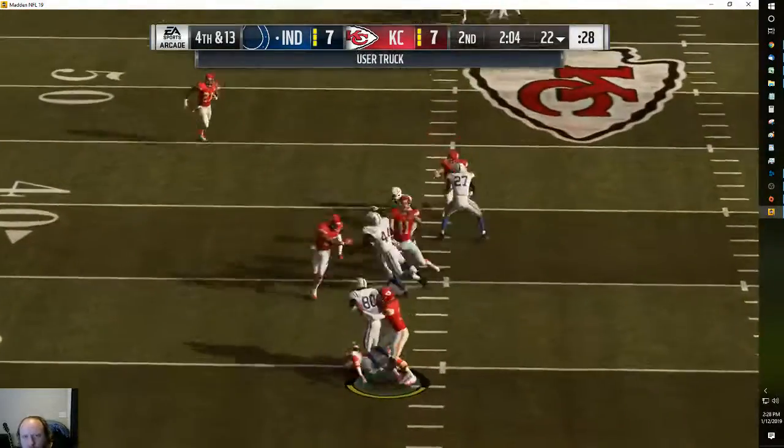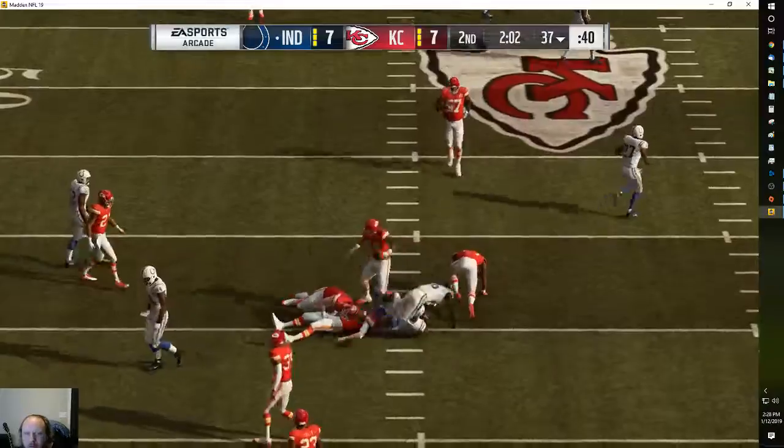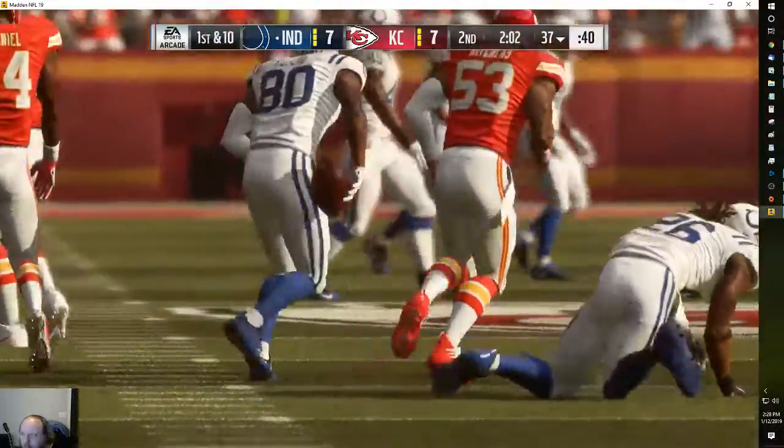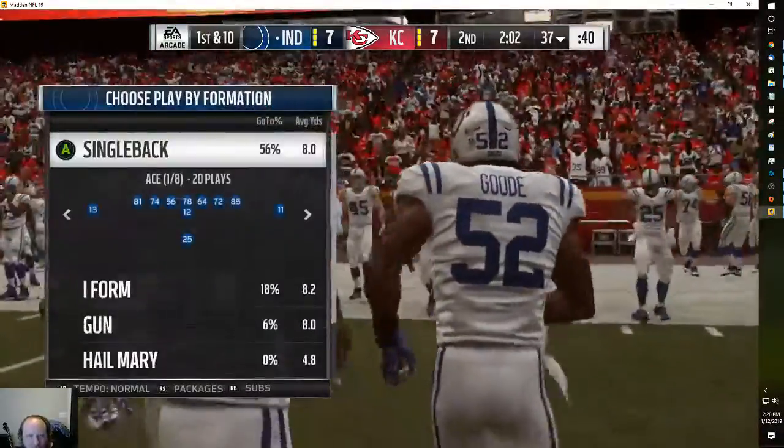This is taken at the 23. And now running right through it. Nice job bringing that one back. 14 on the return. And the Colts will go on offense here, 1st and 10.